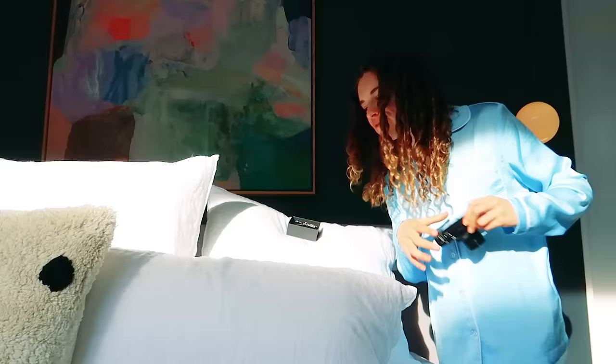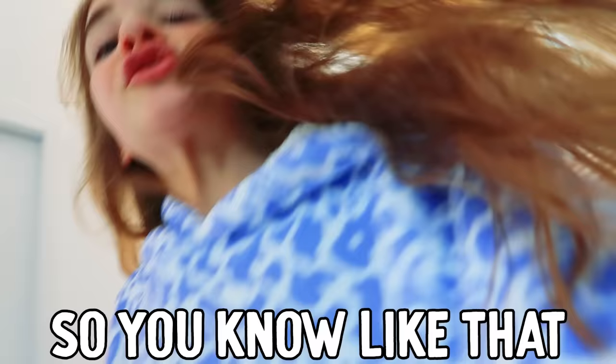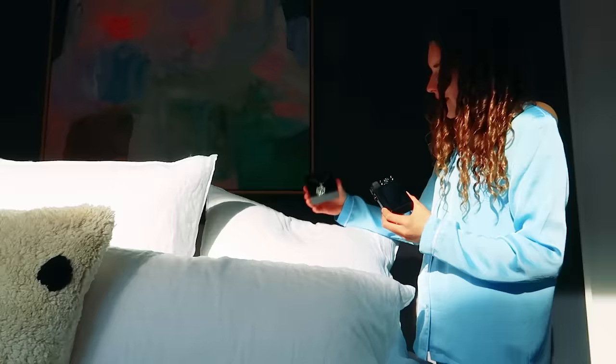Maybe like if I stand up like this. Should I take a shot of the open pencil case? Because the only bad thing is I don't have any colourful pencils, so it looks really plain. So you know like that TikTok hack that all mini businesses do where they get an iPad, they put it on a picture of like clouds or something, then they put the mini product on the iPad and then it looks like it's floating or something? Maybe this isn't the right spot.